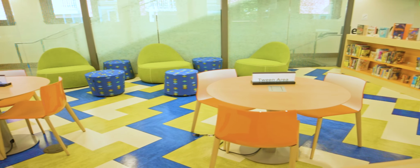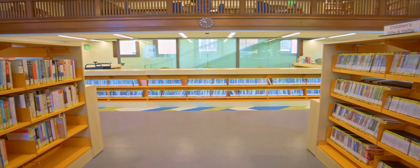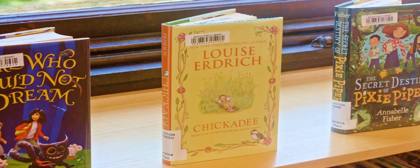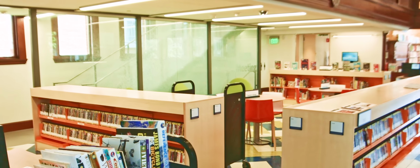So here we have our first dedicated tween space. This is for older children. They have their own dedicated space. These are kids in grade school that don't want to necessarily be involved with the littlest kids, the babies. They get to have their own tween space here.